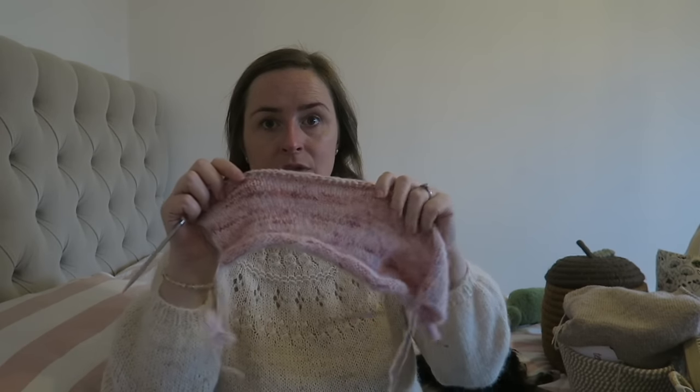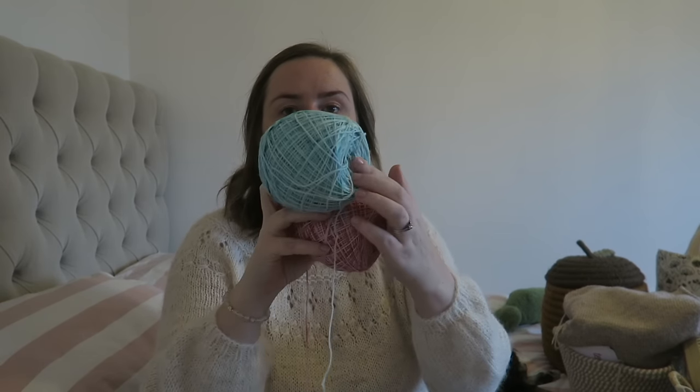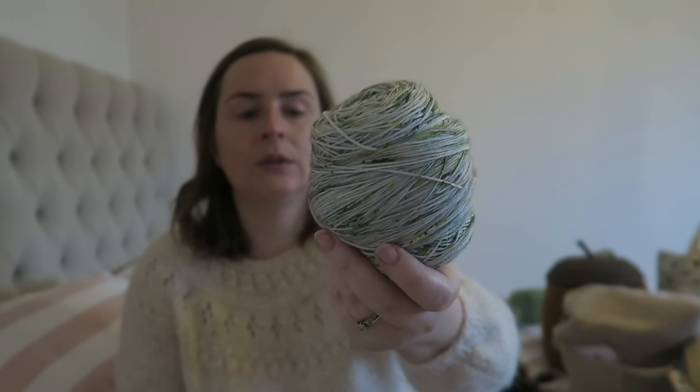But yes, I've started another one in Suri and the skeins from the Crystal Visions Yarn Club. So I started with this one, and I've got a blue and a purple, a yellow. I thought those four would be the quadrants. And then I've got this green, and this will be the sleeves, or one of the sleeves. And if it's only one, then I need to pick another for the other sleeve.